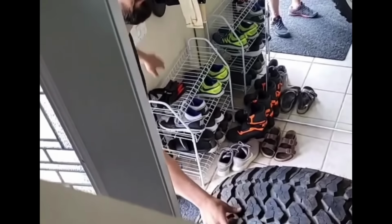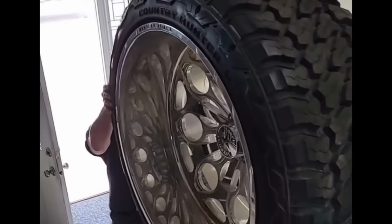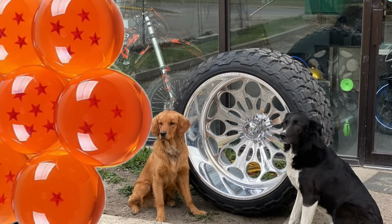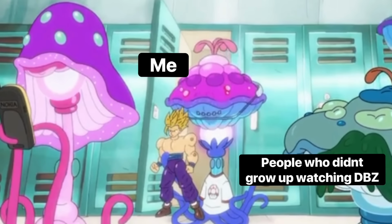I brought them home, and they're going the only place that makes sense. Obviously, my bedroom. Yeah, buddy. I kept 3 wheels in my bedroom and 1 at my shop, separating them like Dragon Balls, since I figured they were less appealing for thieves as an incomplete set.